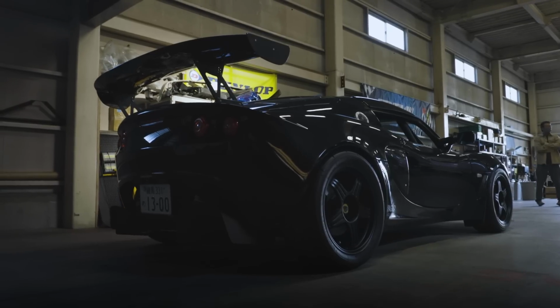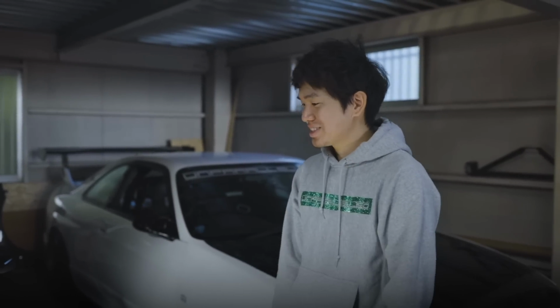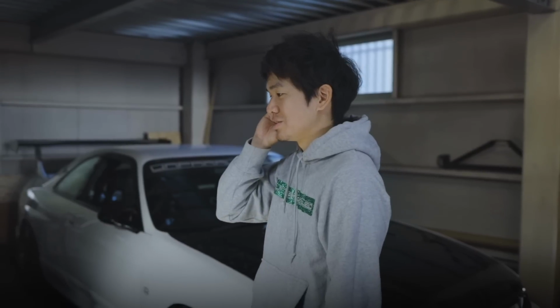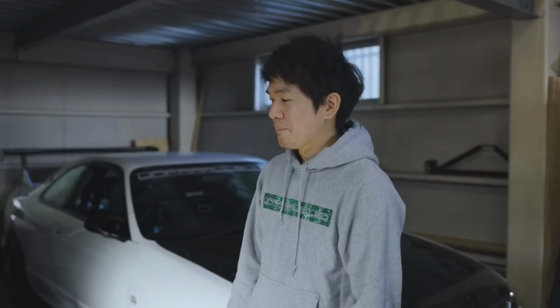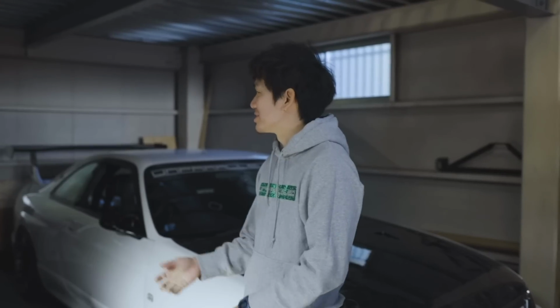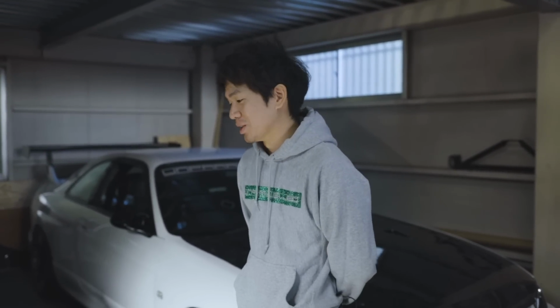In the future, I want a K-series Honda engine in my Lotus. It's now running a Toyota 2ZZ engine. It's perfectly fine. I like the engine feeling and everything, but I like the feel of Honda engines, the B-series, K-series. Yes, in the near future, I'm thinking of swapping a K-series into my Lotus.